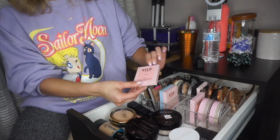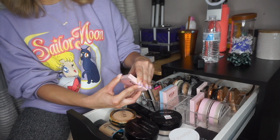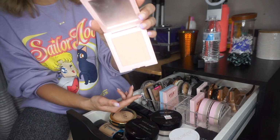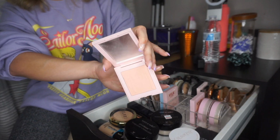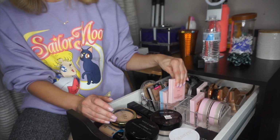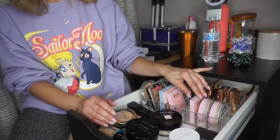We got the Kylie Pink Power Blush. This is another favorite of mine. Oh, I love this blush so much. I recently got it. It was on clearance because I don't know if you guys keep up with her, but she just relaunched her whole brand with clean products. So that one is discontinued, but I'm going to keep it because I love it.